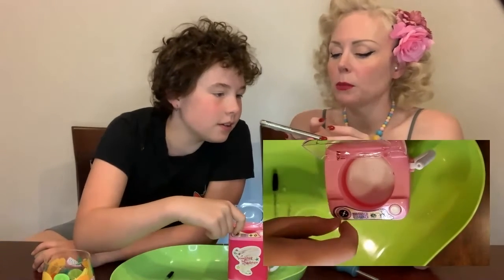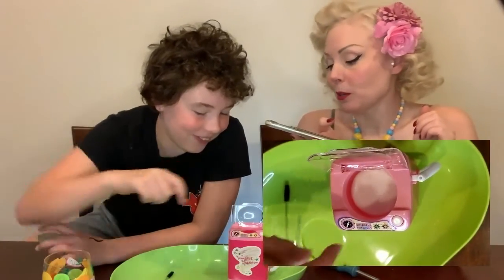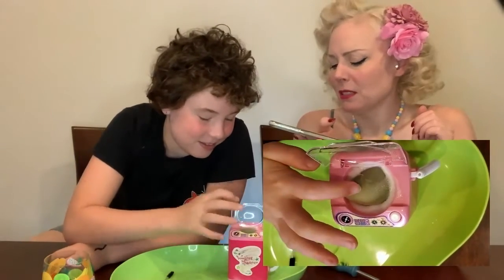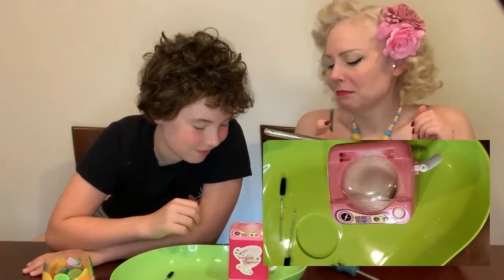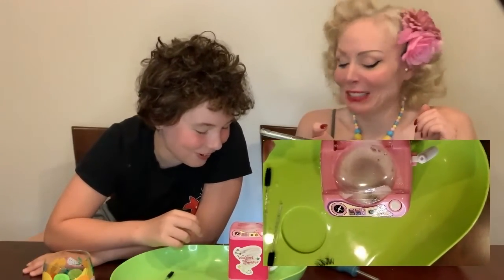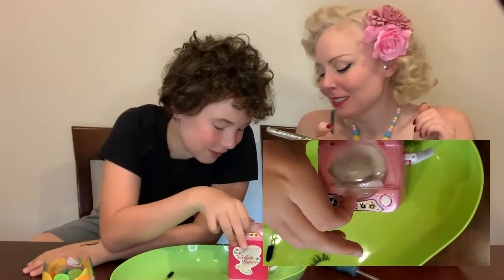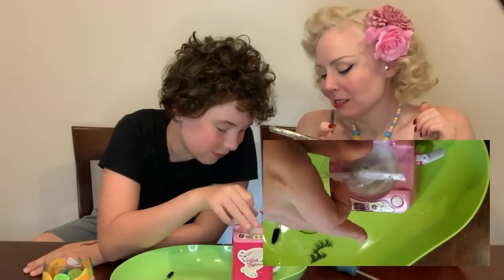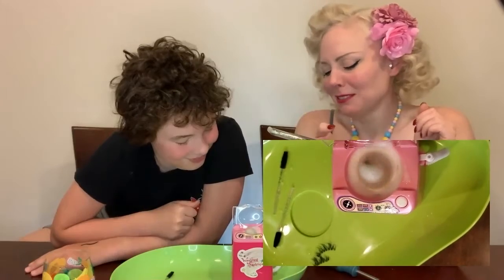Okay, so now you're gonna put your sponge in there. Yes, that's super helpful. Maybe close the lid. No, this is so sad. I think there should be less water. No, it's working. See, it's spinning around. Yeah, because I started to lift up the lid. That's okay. This is weird.